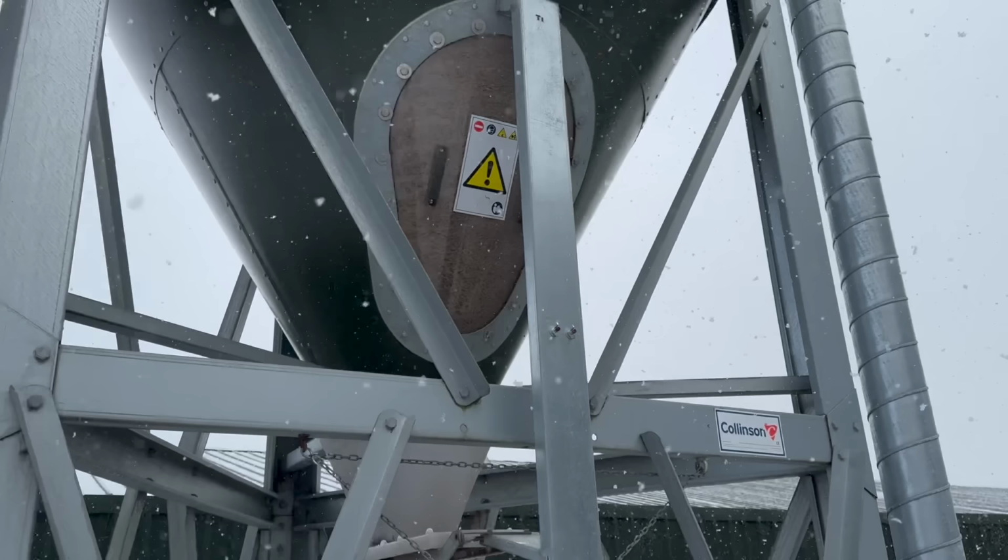Got our two towers filled up yesterday from Harborough. This one has got sheep cobs in it. You can kind of see it in the window. Sheep cobs. And then this one has got sheep pellets or sheep nuts.